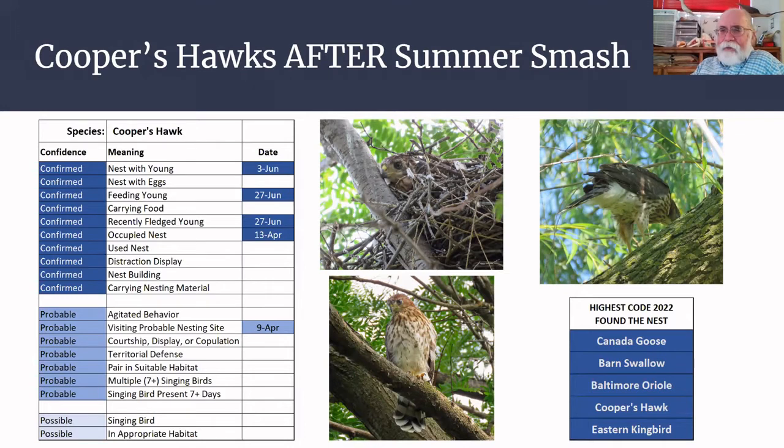So I found nests for 5 different kinds of birds in the park this year: Canada goose, barn swallow, Baltimore oriole, Cooper's hawk, and eastern kingbird. But there were a lot of other birds that nested in the park, and I didn't find their nest, but I did have other kinds of evidence to suggest that they were nesting.